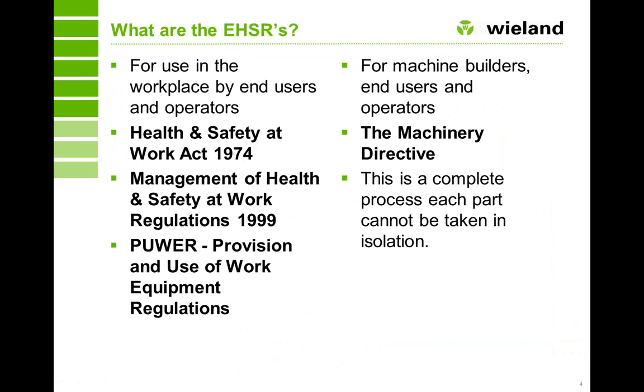Some of them are actually the PUWER regs and the Management of Health and Safety at Work Regulations. They're what are called ACOPs, an approved code of practice. They're implemented for you as an operator and a factory operator to follow a set of procedures and an approved code of practice within your operating environment, to ensure that you meet the regulations and the legislative requirements laid out by the Machinery Directive and the Health and Safety at Work Act.